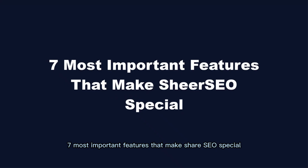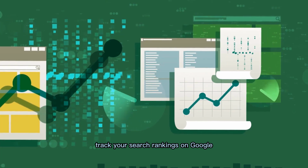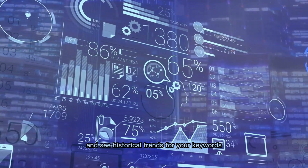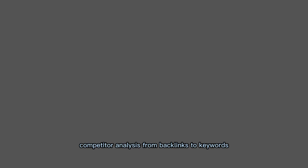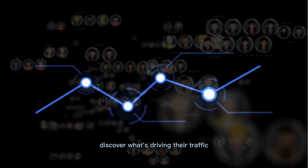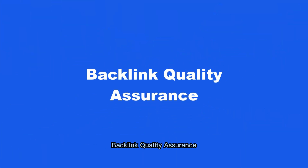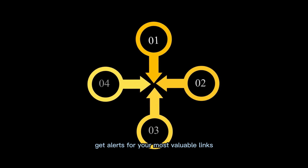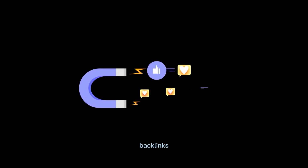7 most important features that make SheerSEO special. Automated rank tracking. Track your search rankings on Google, Bing, and YouTube and see historical trends for your keywords. Competitor analysis. From backlinks to keywords, discover what's driving their traffic and then do it better. Backlink quality assurance. Get alerts for your most valuable links and discover new opportunities to build high-quality backlinks.